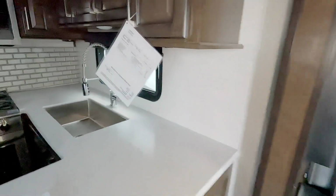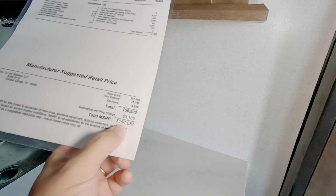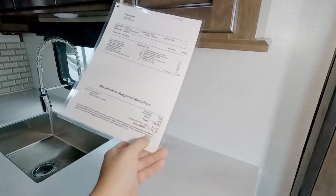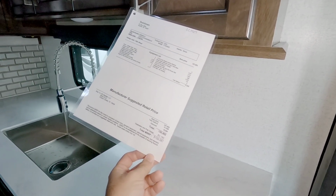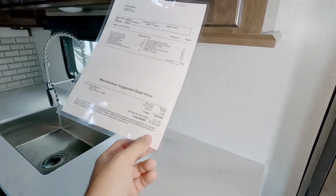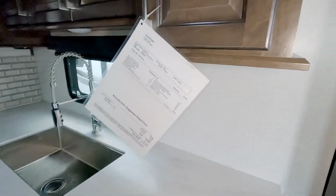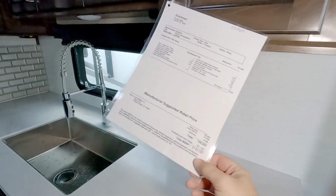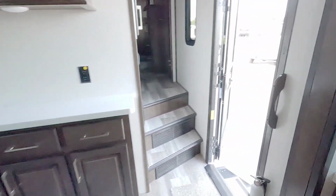Let's take a look at the price. So this Voltage is going to have an MSRP of $154,087. One thing I really like about the Voltage, even though they carry very high MSRPs, is you tend to get a very, very good sale price on these units. So I can imagine if you call them and you're interested in something like this, you would probably get a huge amount taken off of that MSRP, because again, they tend to be marked very aggressively in terms of their sales price versus their MSRP. So you always want to take that into consideration. Anyways, let's step outside.